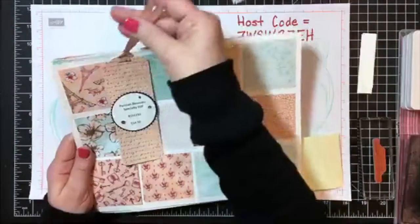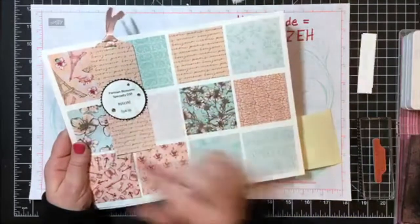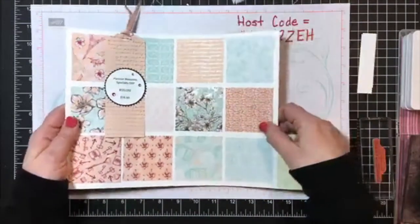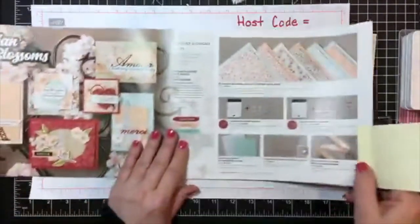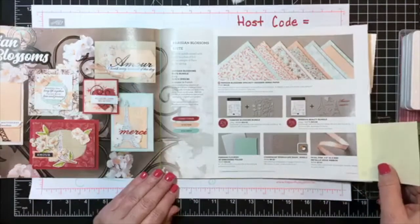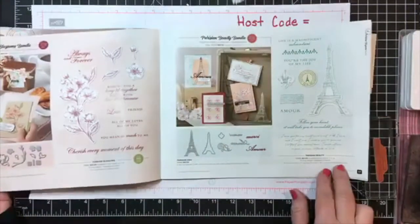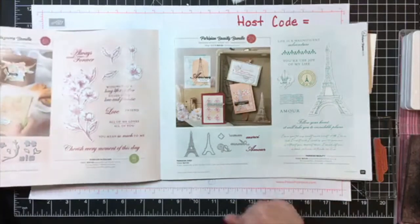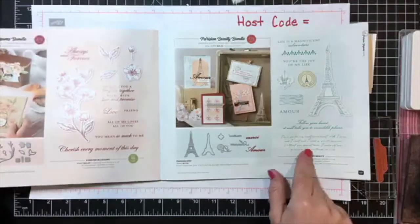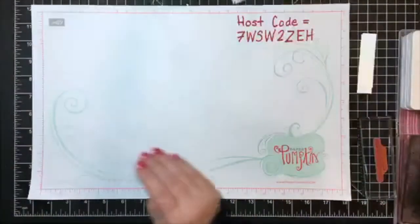And of course we have a beautiful metallic edge ribbon and some beautiful rhinestones to coordinate with it. And if you're interested in seeing everything that's in the Parisian Blossoms Suite, you can find it in our mini catalog on pages 14 through 17. This is one of those suites that does have two bundles with it, stamp set and coordinating dies. And we'll be working with those today as well.